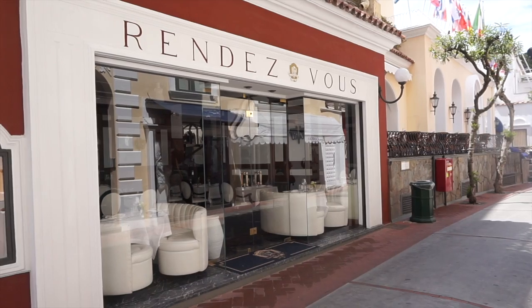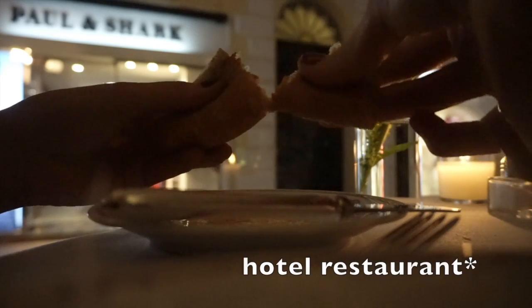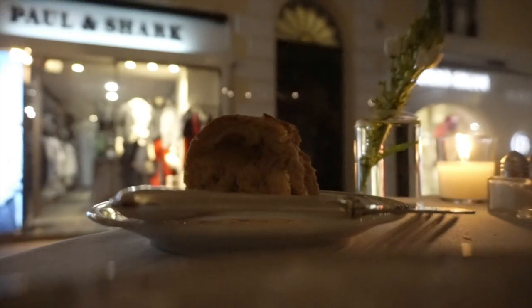Dinner on the first night. Okay, I'm gonna go through all of the nights in order. This was the first night. This was the restaurant hotel. This was the best meal I ended up having the whole time.